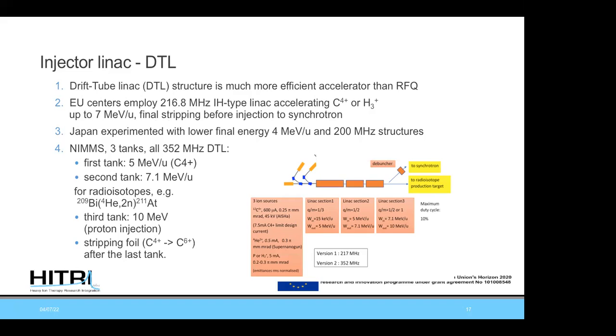The Japanese actually have a very similar structure. Sometimes they have lower injection energy, but they also very often operate at this 200 megahertz. And for NIMS, we actually go into something quite complicated. Instead of 1 tank, we would like to have 3 tanks. And why is that? First of all, because there are 3 applications. One is injection of carbon ions, and for that we can go down to 5 MeV per nucleon. In the second tank, we would like to accelerate protons to higher energy. That is because the space charge effects are important for protons, and it's better to inject higher energy protons to the synchrotron. And the third tank is actually inverse, I think. But anyway, the second and the third tank are for protons and for radioisotope production.